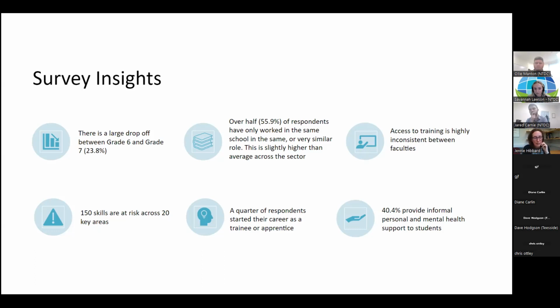For the succession planning side of things, we were quite pleasantly surprised at the number of skills that we held as a workforce at Leeds, but we identified that 150 of these skills are at risk across 20 key areas. If we're looking at the age group above 55, we could see, and we can take that back to the faculties and say, are these skills that you don't mind if they disappear?